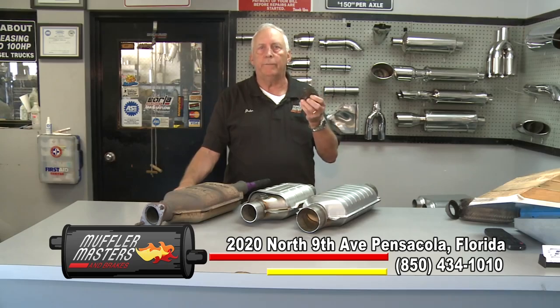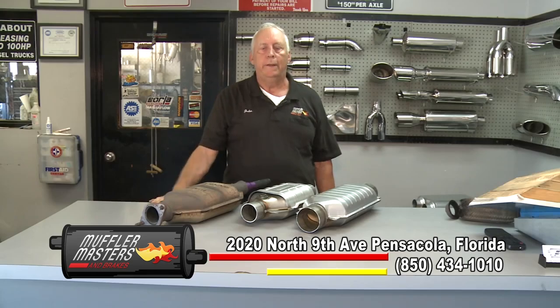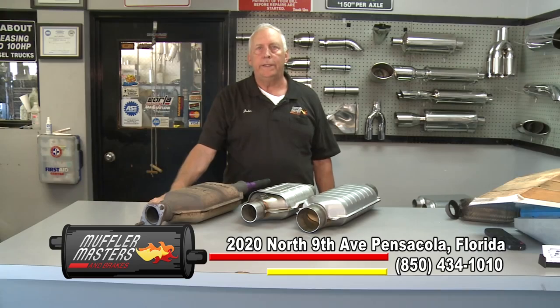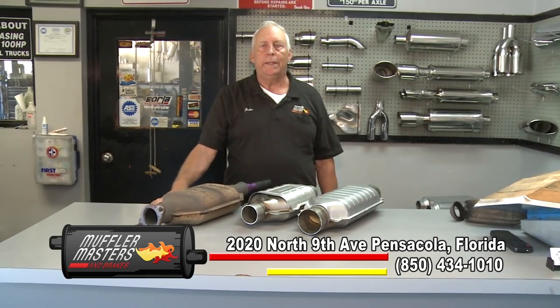The other reason that converters go bad is the substrate inside the converter will come loose, and the converter will start rattling. That's not a good sign. You best fix that before you're having to tow it to our shop to fix it. The other thing that goes wrong with them, and I'm going to show you with this one right here, is that converters get stopped up. Now, there's a lot of reasons why converters get stopped up.